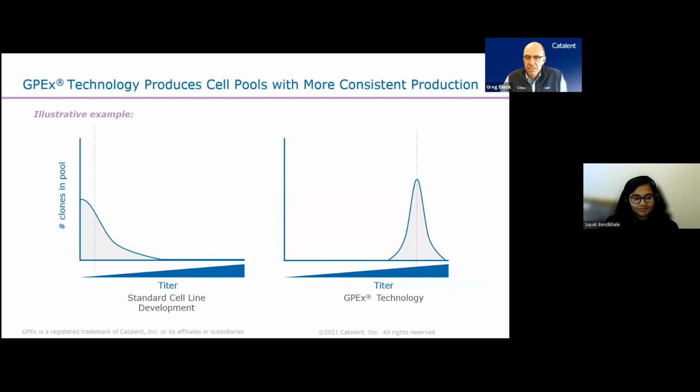That's outlined in this schematic, where you can see a more traditional standard cell line development technology, where you have a lot of clones that don't express or express at low level, where you need to look really hard to find those high expressing clones. Whereas with the GPEx technology, all the cells within that stable cell pool express protein, and they express protein around a mean that is a sort of a bell-shaped curve. And so within the cell pool, we don't have to look extremely hard to find those really good, high expressing clones as part of the clonal cell line development process.